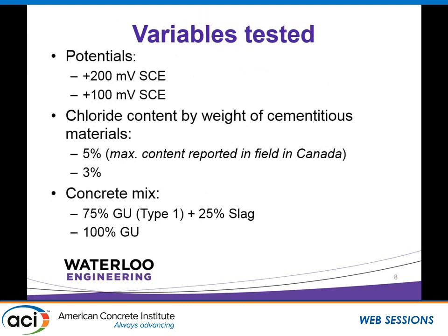We started out with a potential of 200 as recommended by the Europeans. And we then tested also 100 millivolts. The chloride content, we started out with 5%. Now you may think that's very high, but that is in fact the highest level that we found reported in practice from field concrete in Canada. And so it's pretty high. And then we tried 3%. And the concrete mix, we used a 75% general use or type 1 or OPC, and 25% slag, and then the second one we used 100% Portland cement.